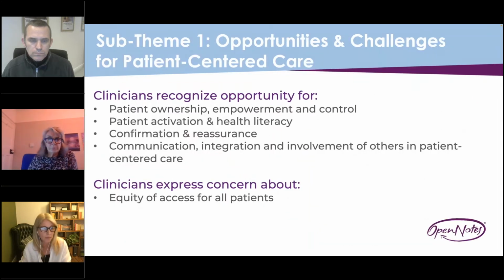Moving on to the second theme, this was around opportunities and challenges for delivering patient-centred care. People mentioned, for example, that patients could have more control over their health information, and that would benefit both the patient and the clinician, because patients can do a lot more things for themselves, like applying for health insurance and getting the information they need for that. Staff also noted that there was a real opportunity around improving health literacy and helping patients become more active and involved in their health. Also, being able to see what a GP had written would offer some reassurance, and act as an aide-memoire for what had happened in the consultation.